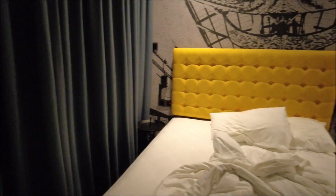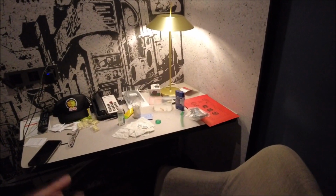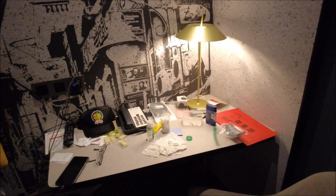Not much space here, but this is the balcony. I can't really show the balcony because it's dark. Maybe tomorrow morning if I wake up in time I can show you the balcony. They do have a nice little work area for you to work with. That's where I do my contacts in the morning. I don't want to do it in the restroom. I'm gonna go drop in the sink somewhere.